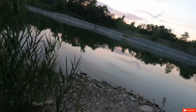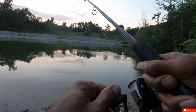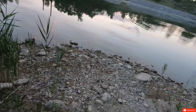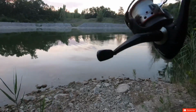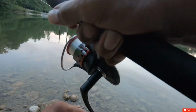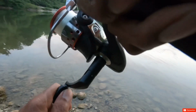Got him. Ooh-wee, that could be a good fish. It is. It is a good fish. Yes, sir. This is definitely a good fish. Keep that pressure on him. I don't want him to get off. I might have to get the scale out for this one. Yeah, jump. Oh, this is a good fish.